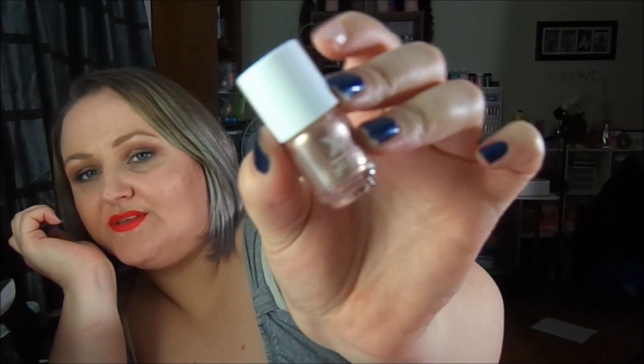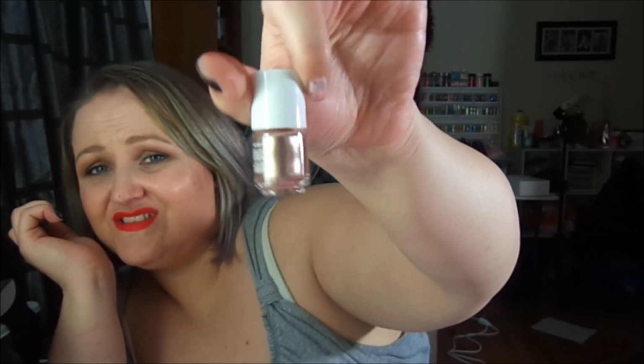But that is that. And then we got Formula X Nail Color, and this is in the color Revved Up. I'll probably use this for New Year's because it's gold. I didn't do it for Christmas. New Year's is my gold. So that's that. Then we got Be Fine Food Skin Care Exfoliating Cleanser with brown sugar, sweet almond, and oats.